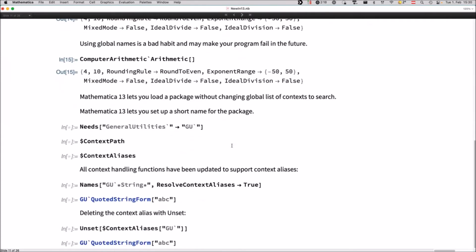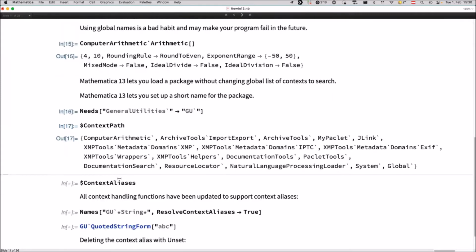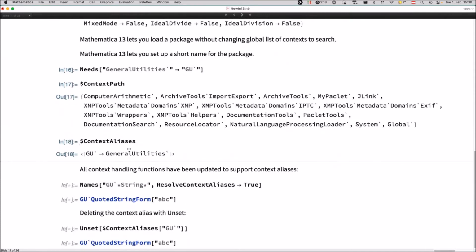For example, when I'm using the GeneralUtilities package here, I can establish a context alias which is to be used for names from this package. Let's have a look at the context path. You see that using this context alias notation results in a context path that has not been changed. That means the GeneralUtilities package has not been added to the context path, but it has been added to a new global path, which is called the context aliases path. And I can now address these functions by using the aliases.